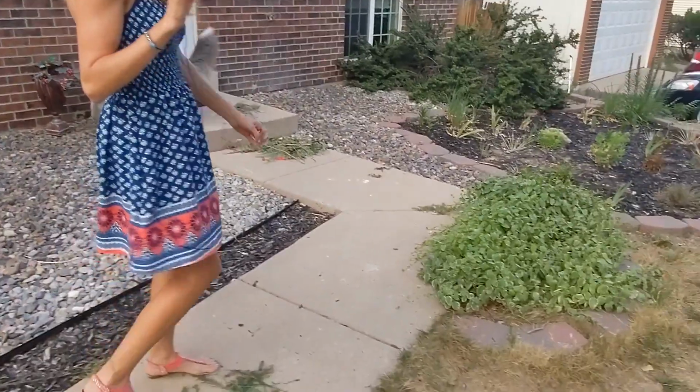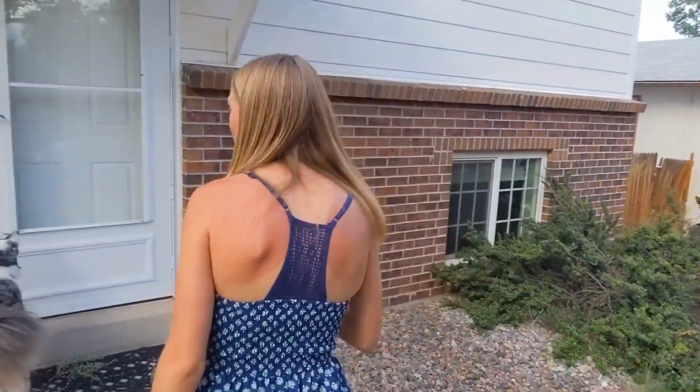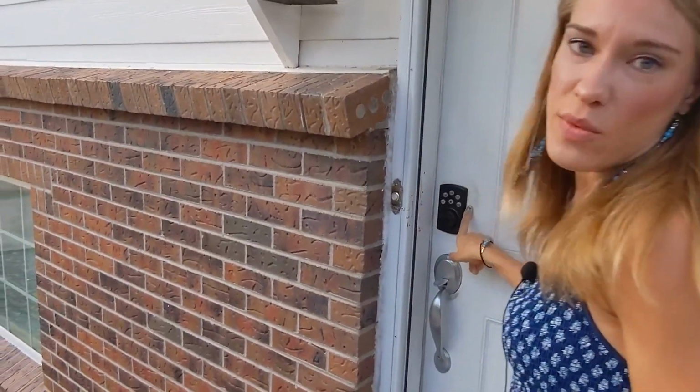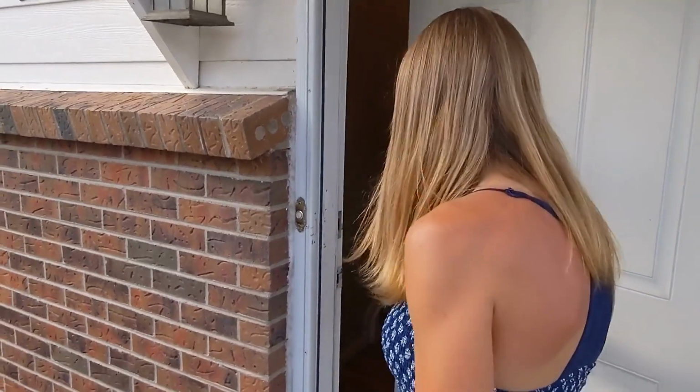As you can see from all the awful weeds, I am literally in the process today of weeding the property to make it look a little bit nicer, to get it ready to sell. So I do have the code on here. Highly recommend having something like this. I change the code every single time a tenant leaves or comes, so it's very, very handy to have.